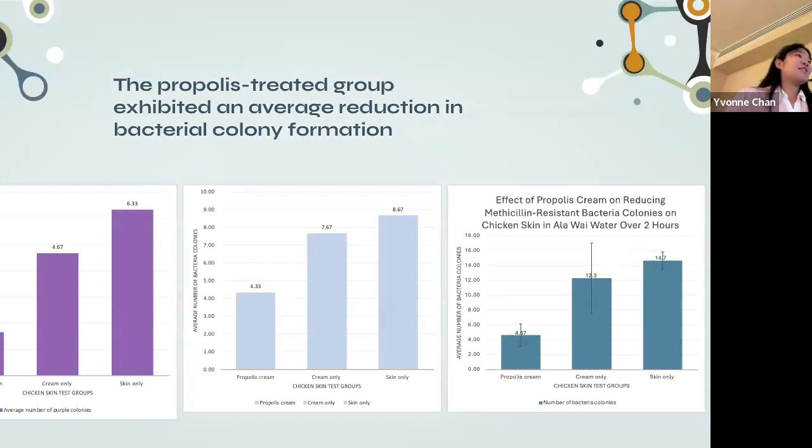And here are my results. So I counted both the purple colonies and the blue colonies because the purple colonies are indicated by the plates to be MRSA, but I think it'll be better if I show the different colors of bacteria on it. So the first graph shows the average number of purple colonies on the plates. The second graph shows the average number of blue colonies on the plate, and the third one shows the overall number of bacteria on it.